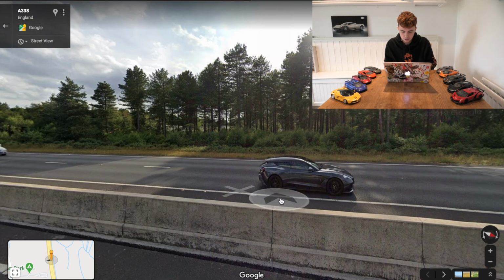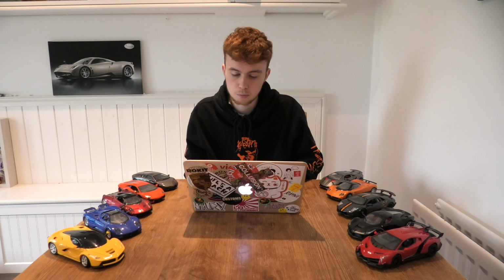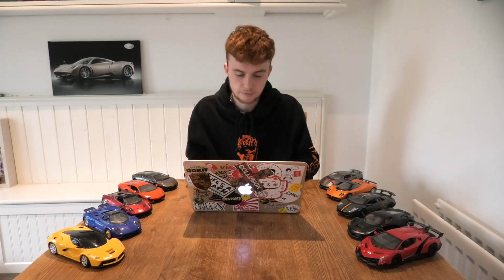See if we can go back and track it. So there it is, shooting forward. Pun intended, joke. Not bad though, love the bubble roof. I think the bubble roof on it is so cool, and the shooting brake is just sick anyway. Need to get a model of it actually, to be fair.